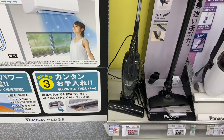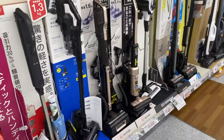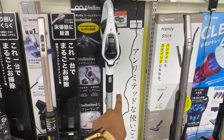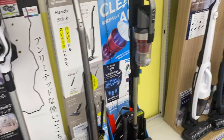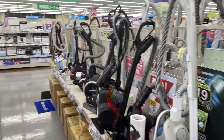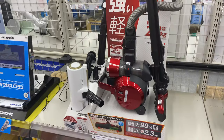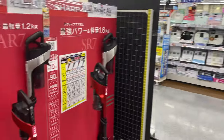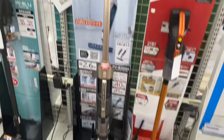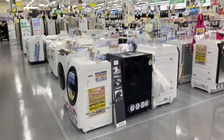This one here is 3,983, not bad. But, you know, you can get ones for more price, right? That one is for 28,000. This one here, 28,380. Yep. More vacuums. This is just pretty. I must say, the vacuums are quite beautiful. They just look aesthetically good.